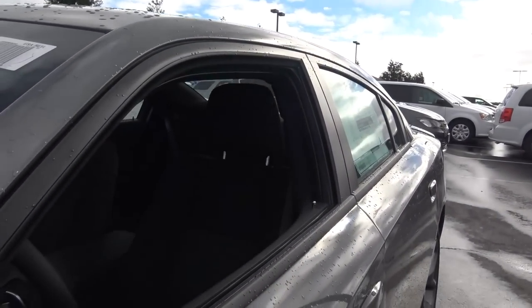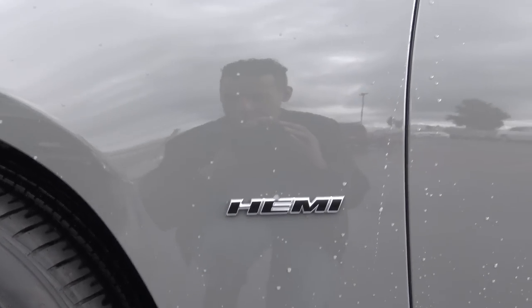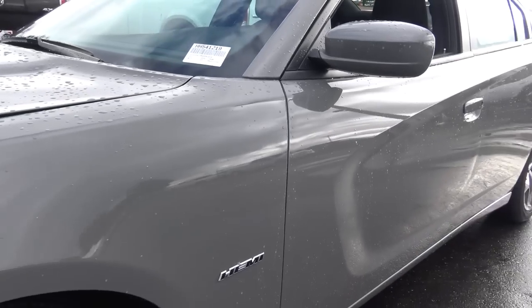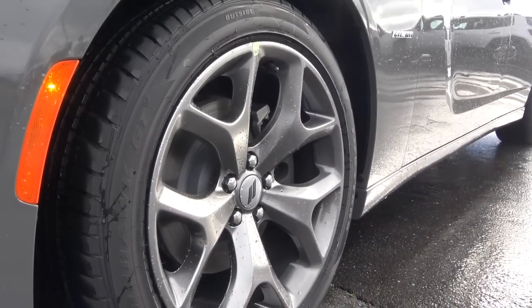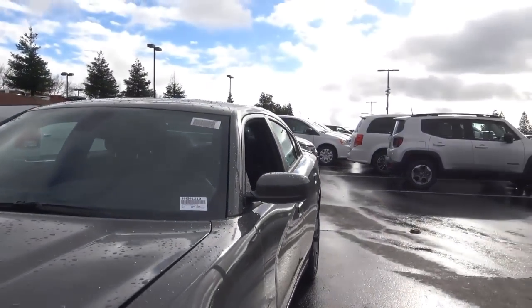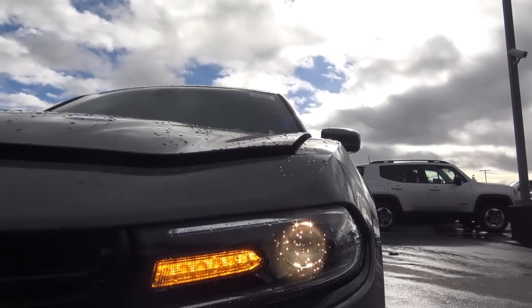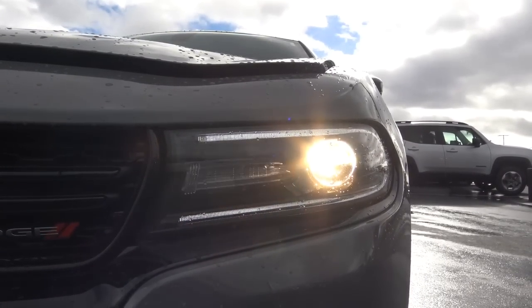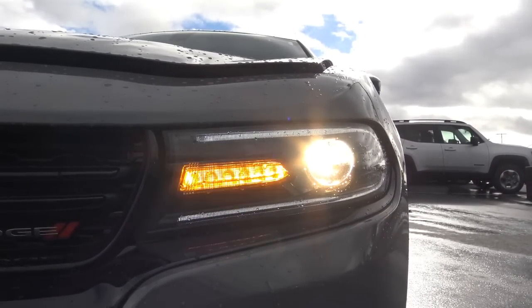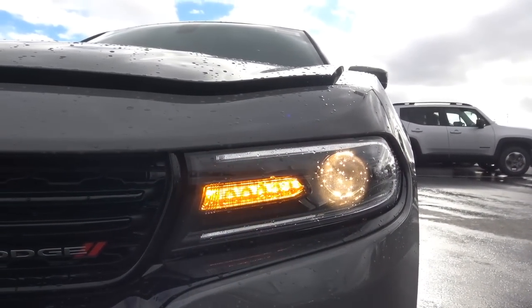Now, the Charger is one of the fastest four-door sedans out there, especially in the Hellcat version, which packs in more than 700 horsepower. Now, the Charger also shares many of the same powertrains with the Ram 1500, the Jeep Grand Cherokee, and the Chrysler 300, unsurprisingly. Coming up front, you have halogen projector beam headlights with LED daytime running lights, which look fantastic in the daytime. You also do have these LED fog lights too, and LED turn signal indicators.